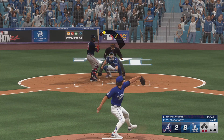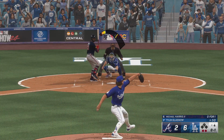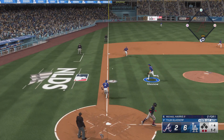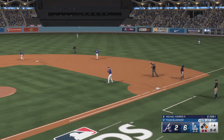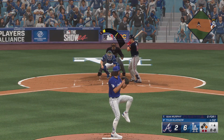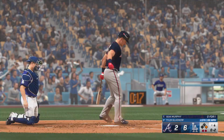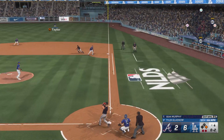2 outs, nobody on. And now the center fielder, Michael Harris. That one at the knees for a strike. Off the mark there. Ball 1. 2 down, nobody on. Top half of inning number 4. Broken bat, and it's popped up. Wide throw pulls him off the bag, and the inning still alive. Here's Sean Murphy. He's 0 for 1. And that's in there at the knees for a strike. He might want to steal second in this spot, but he's dealing with a catcher that has one of the best pop times in the game. He needs to pick his spot very wisely. The 0-2. Stays alive.